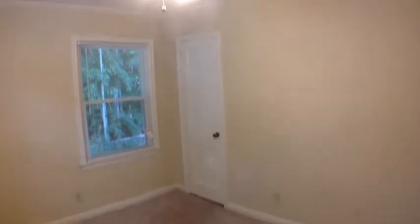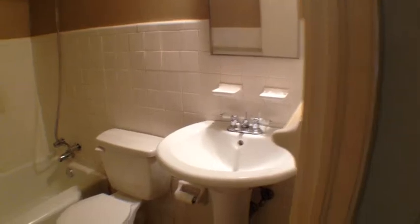We're going to walk through the family room to the two other bedrooms on the other side of the home. Ceiling fan again. Large closet space. Straight ahead is the second bathroom. Updated sink. And the third bedroom.